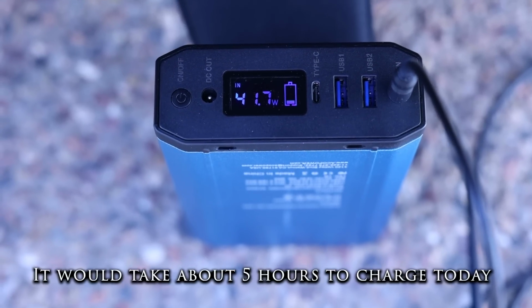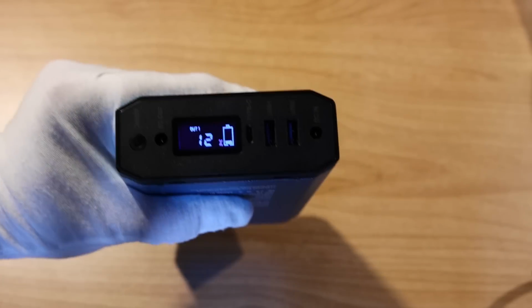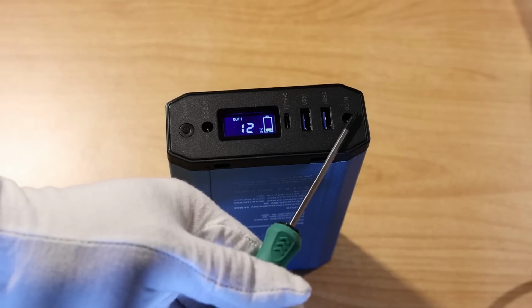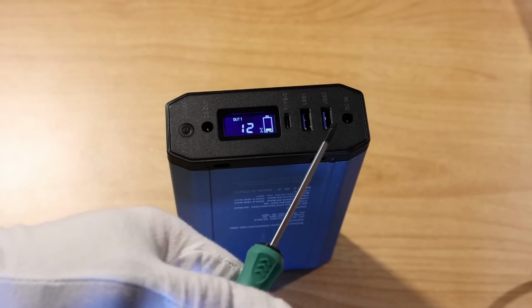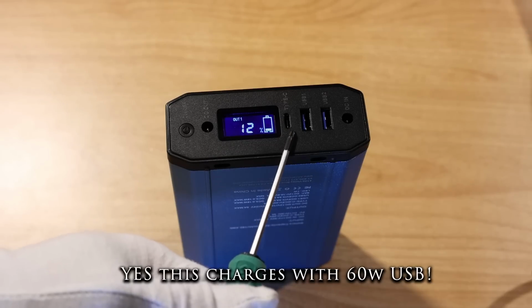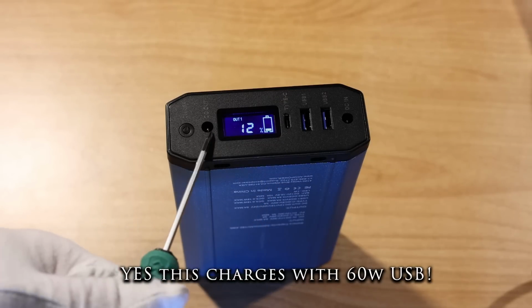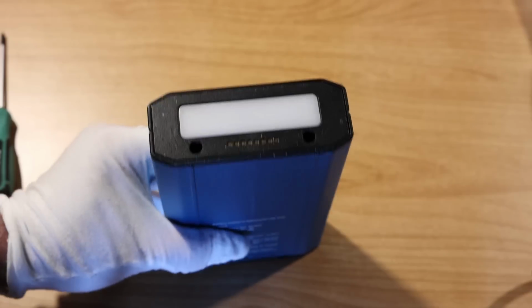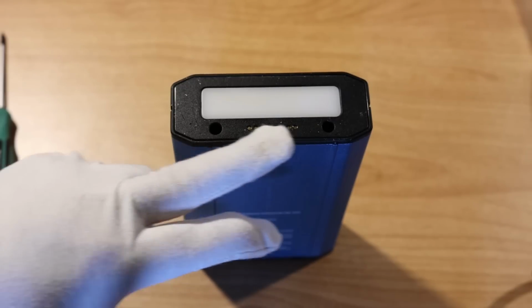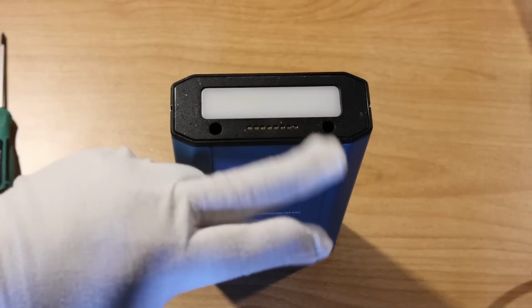So not too shabby. Now there are some additional features of this battery bank that I want to talk about. Now you have your DC input, which is a 5521 on the far right. You have 2 regular USB ports. You have your bi-directional 60 watt power delivery port. And then you have a DC output port. And on the other side, you have this light. And these are the contacts that contact the inside of the fridge and transfer power.